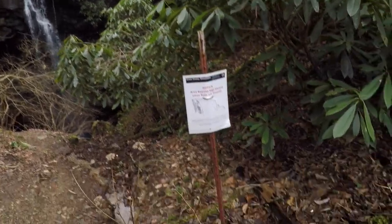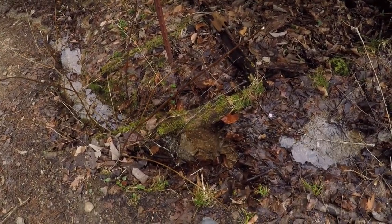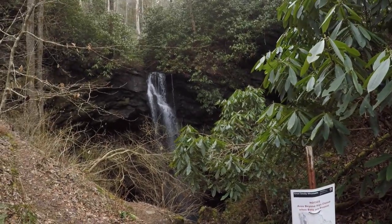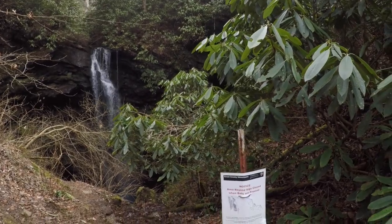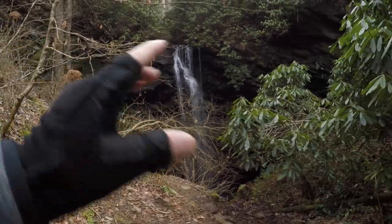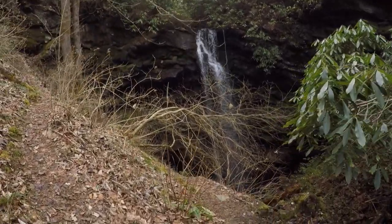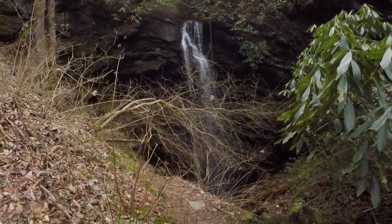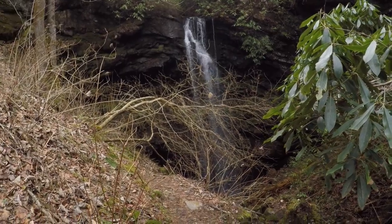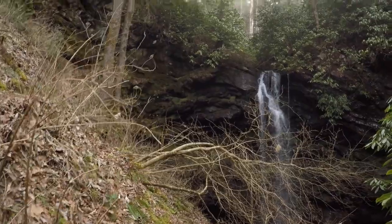Alright, so this sign says, notice, area beyond sign closed when bats are present. Well, I'm not 100% sure when the bats are present. I'm just going to walk up here. I'm not going down very far because I don't want to intrude on the bats, but I do want to get a little better view of this. I'm actually really surprised. This is a lot nicer than I expected.